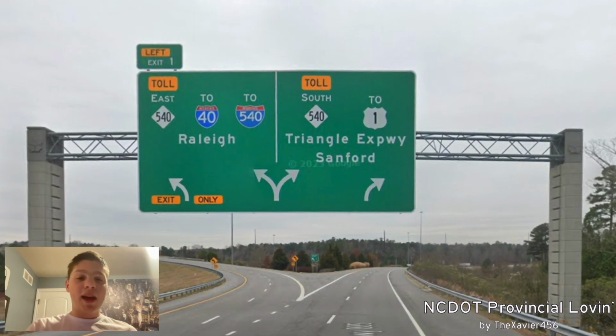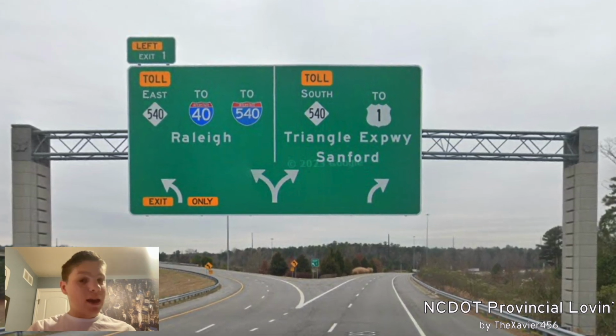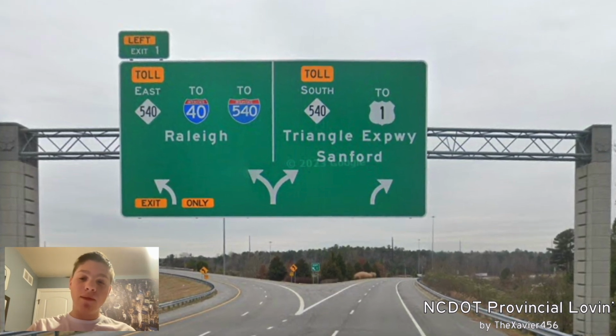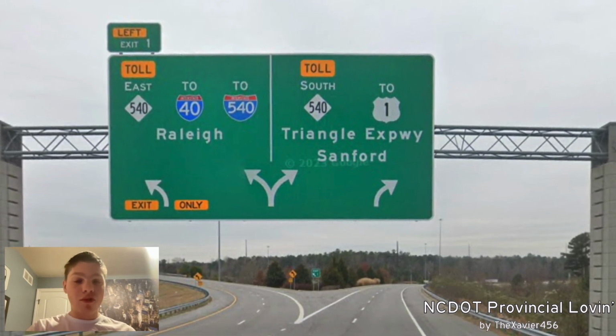And here we end at toll NC 540, getting signed east for Raleigh and 240 and 540, and south for Triangle Expressway, which is why we have it on there. 540 is continuing the Triangle Expressway, and US 1 is signed for Sanford. And either way, you would have to pay a toll.